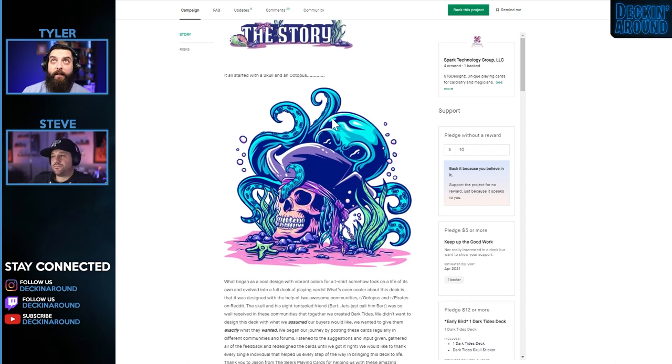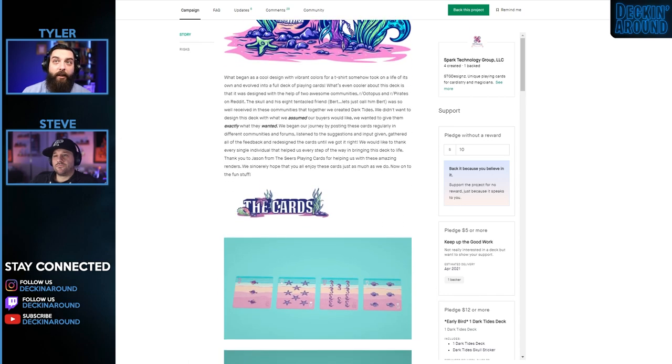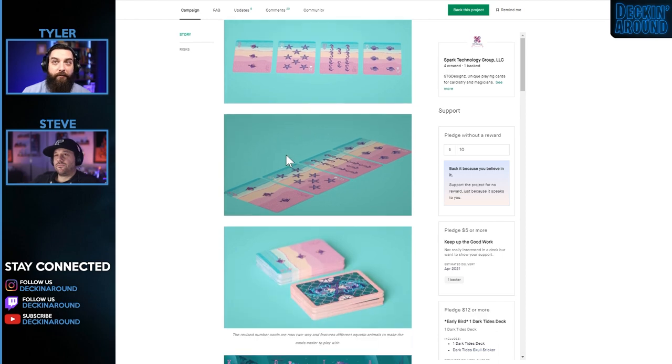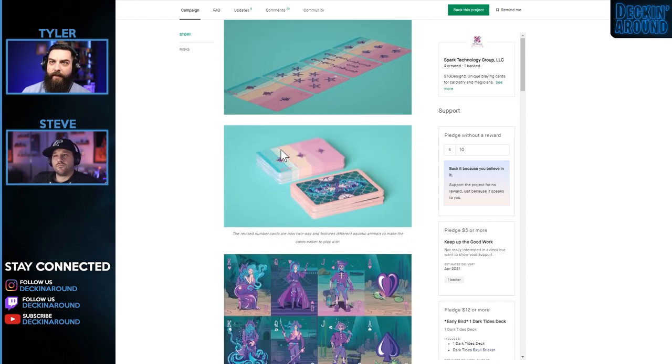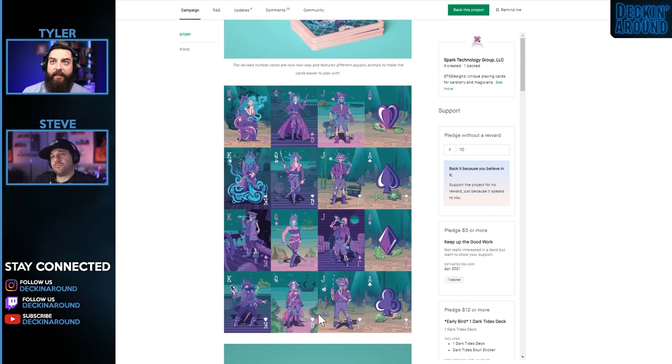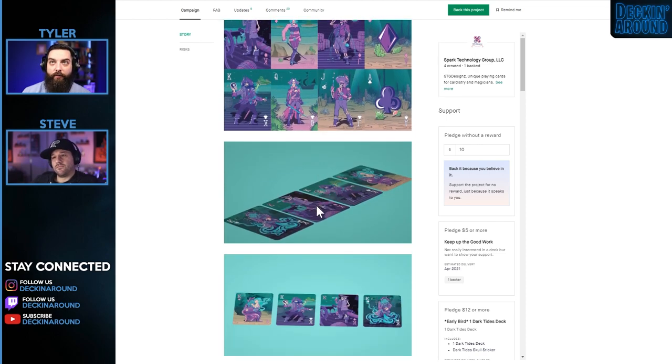Interesting. I love the story behind it, and we've run through this in the past. I think it's an interesting looking deck. One way faces on it, but it fits the theme. It's definitely a fun deck. It's an interesting color choice for the border there. And I like the fact that they're unique. Unique court images for the courts, which I think is great.